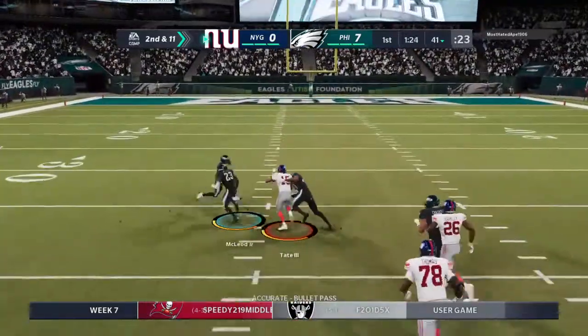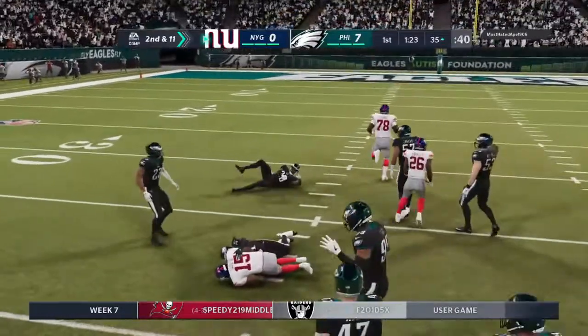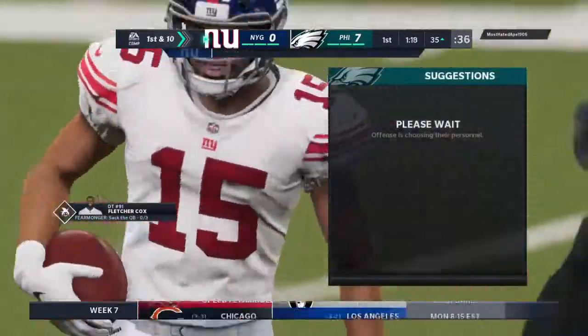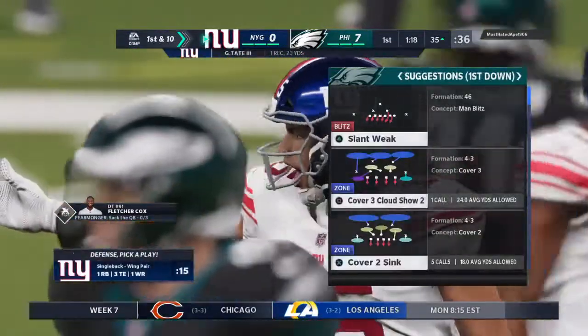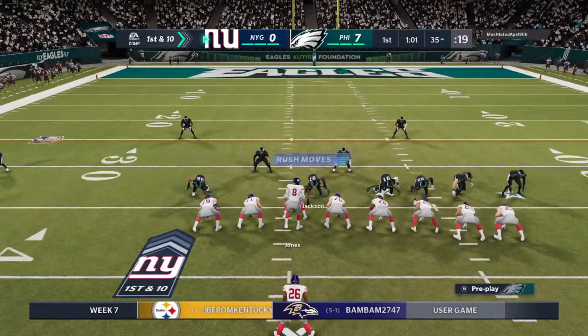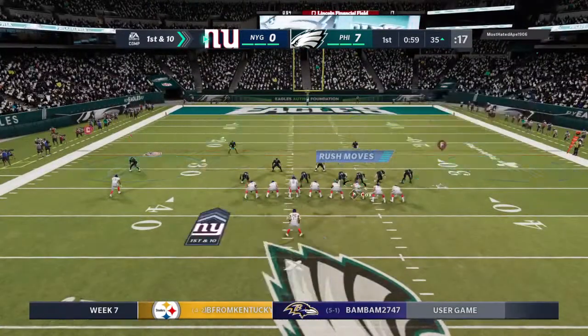Jones out to the flat, that's caught. And he's going to get this down to the 35-yard line. Good work after the catch, going to net him 23 and a first. 1st and 10, and they've got 3 tight ends out there. A jumbo package look.